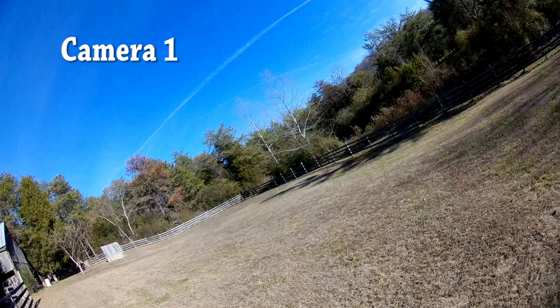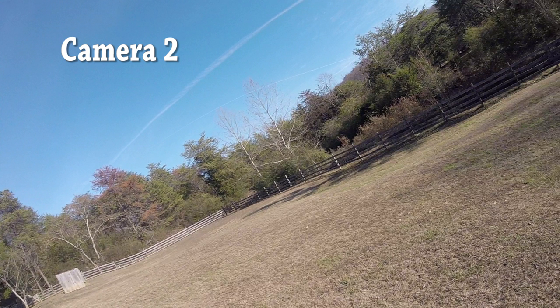The next thing we're going to look at is what may be the most obvious difference between these two cameras, and that is the color rendition or the color balance. Camera number one has a really sort of hyper-saturated blue in the sky, and overall it has what you would call a cooler color balance. Whereas camera two has, you could call it, a redder color balance, and also there's less saturation, certainly in the sky.